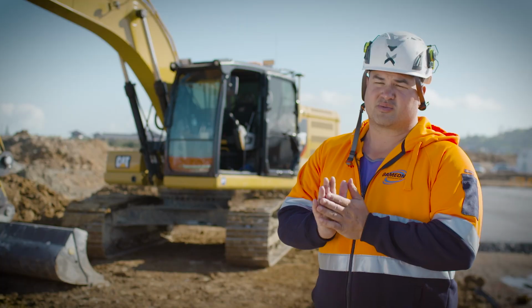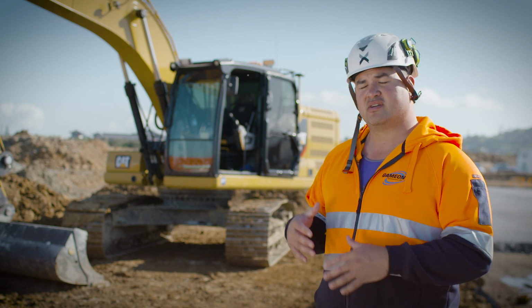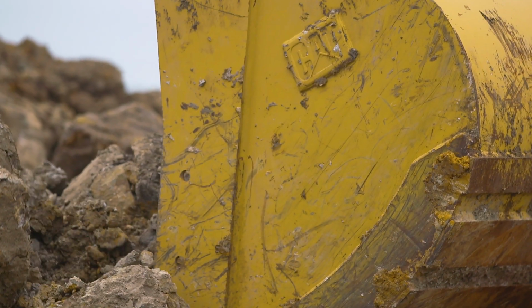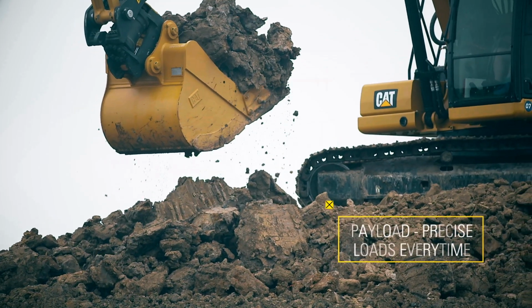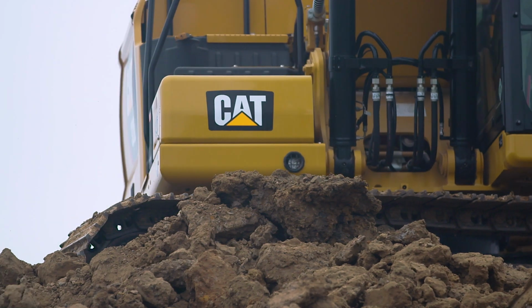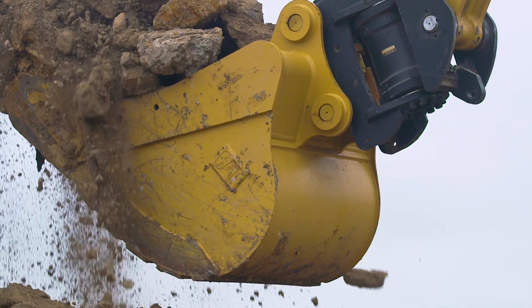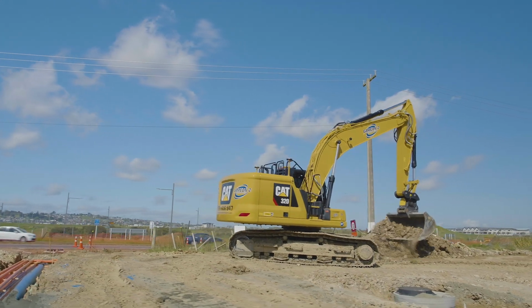The 320 for us, production-wise, it's quicker, so response times for everything is quicker. I mean, the payload scale system alone just speeds everything up. You don't have to wait for anyone to measure a pile, so your productivity increases there. You load it out, that's your weight for the day, whether it's 800 tonne or whatever. You know, so you're not waiting for anyone to measure, productivity goes up.